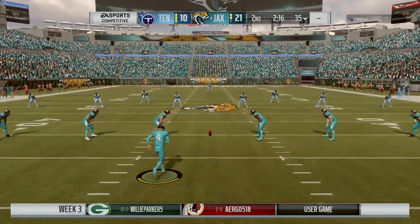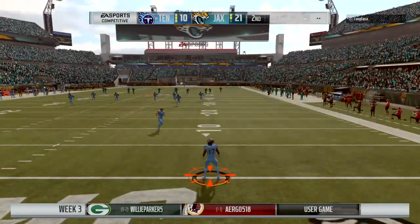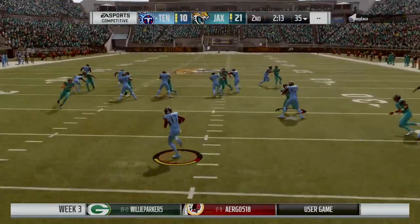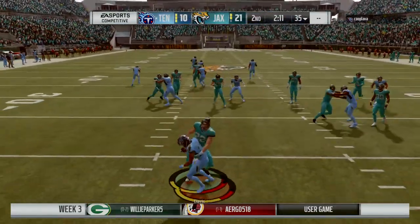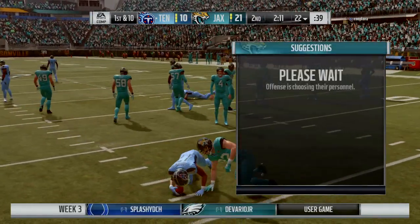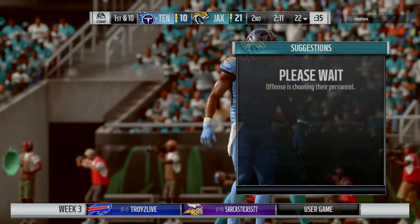Here's Lambo out to kick this one away. This is fielded at the goal line, and he'll take this up past the 20 and down at the 22-yard line. The Titans offense now, they work their way back onto the field.